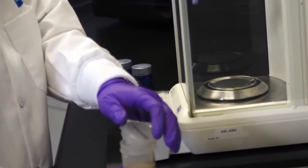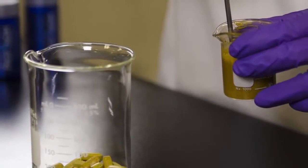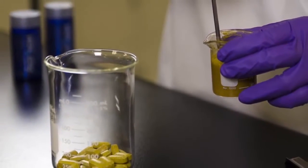At LifeVantage, we ensure the quality of our products first by testing every single lot of raw material that goes into our products, and then again we take every lot of finished product and run the same barrage of tests to make sure that the finished product meets our high-quality standards. But it's not enough to just test the materials that go into the products. LifeVantage also tests the manufacturing process itself.